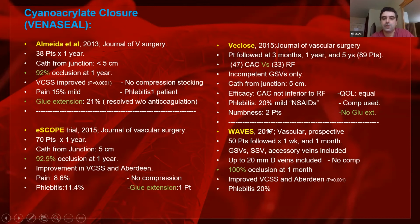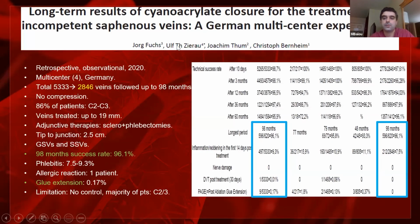And the WAVE study was also published in 2017. The unique thing about this study is the inclusion of bigger veins up to 20 millimeters in diameter, and the occlusion rate was excellent as well. So most of those studies were short to moderate term, and they had limited numbers of patients in them.